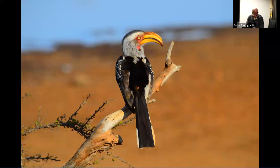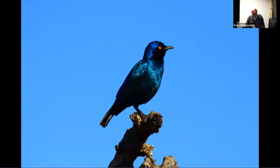This is a yellow-billed hornbill. The previous one we saw was a red-billed. Looked very similar, but different species. And this is a Cape glossy starling.